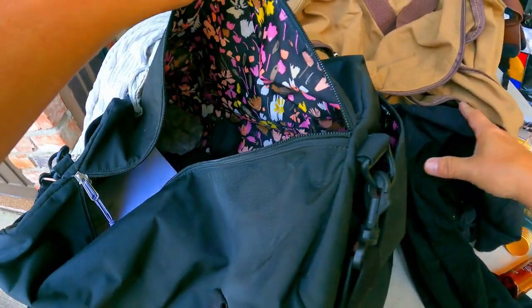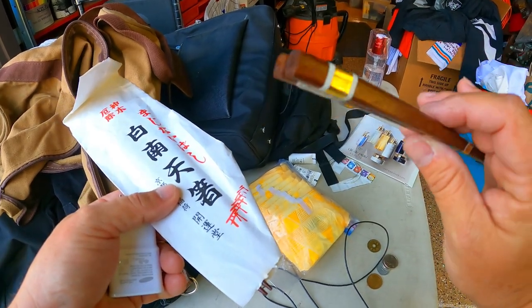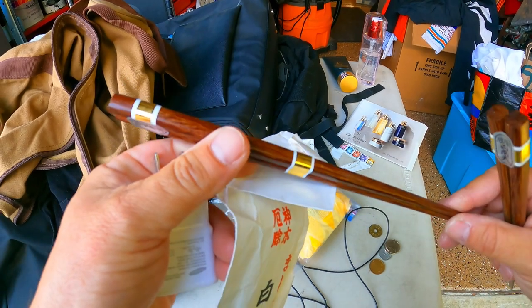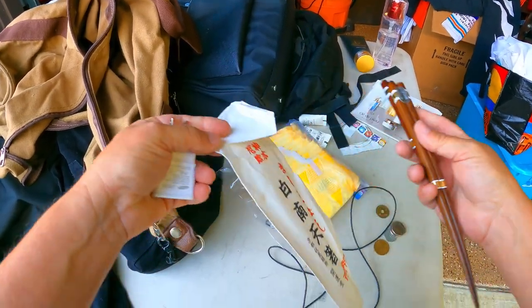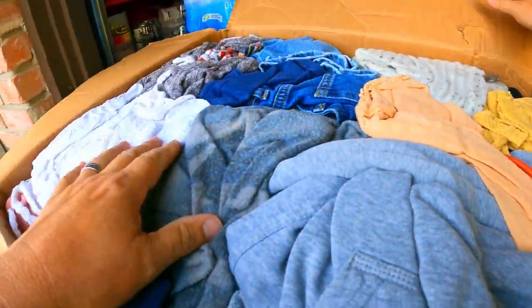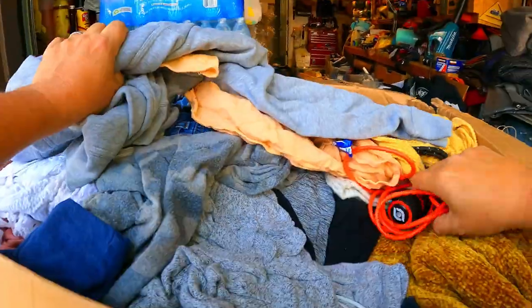Okay, there's that. Those actually look like really nice chopsticks. Like high quality chopsticks right there. Okay. All right, what's in the box? It looks like all clothes. It looks like a solid cube of clothes, actually. Yeah, it's not all clothes.